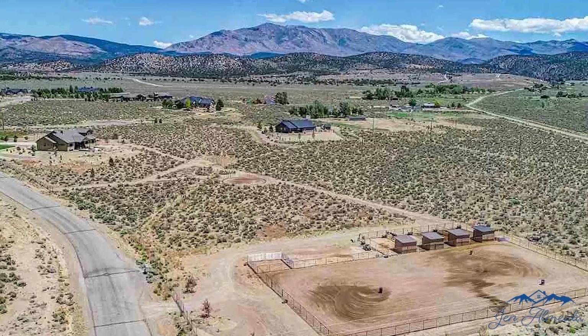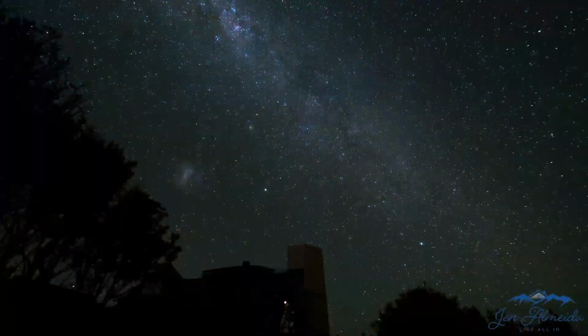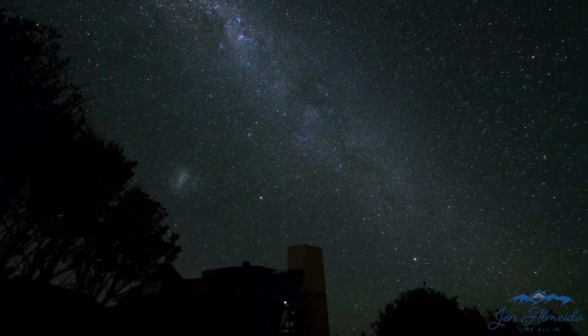Many of the homes here allow for larger animals, but not all of them. So you'll definitely want to check the CC&Rs, or covenants, codes, and restrictions, prior to purchasing. These neighborhoods are typically pretty quiet with minimal light pollution. It's a great place to do some stargazing on a clear night.